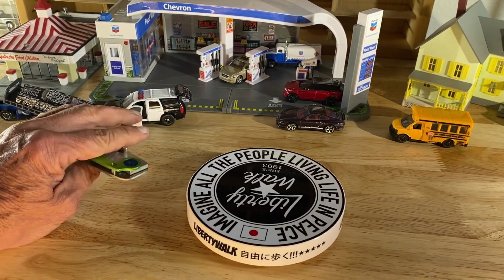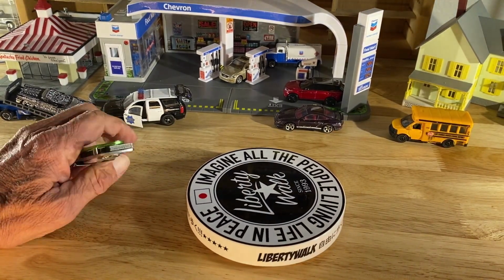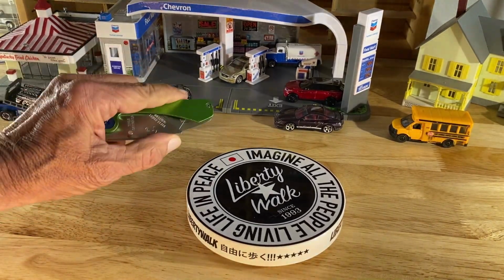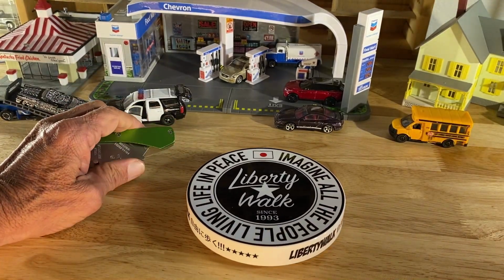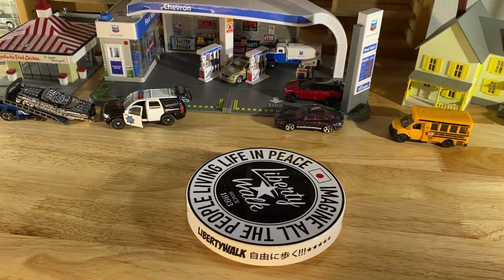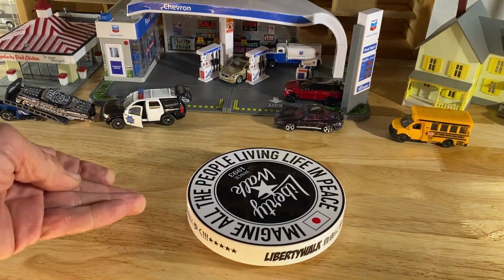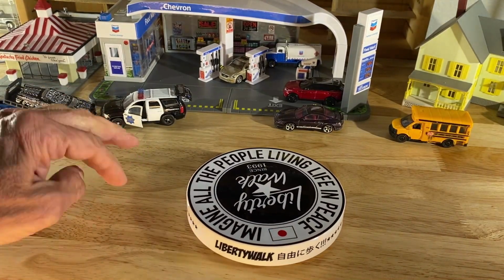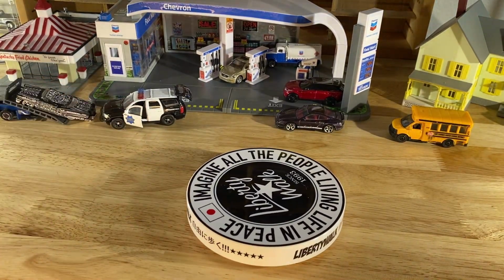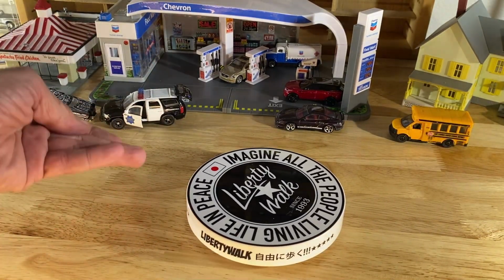Well, a couple of days ago, a friend of mine, Caesar, and I did some trading. He helped me and I helped him, and that's the way it's supposed to work. But I thought I would go over what he sent me. His box already went out and he's already gotten it, but I figured I would show you some of the cars that I got. Some of them are really cool and there's some heat, and then there's just some regular.